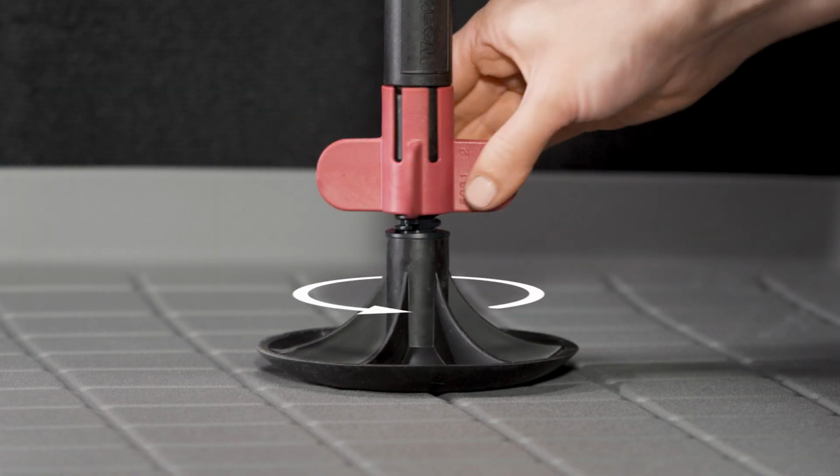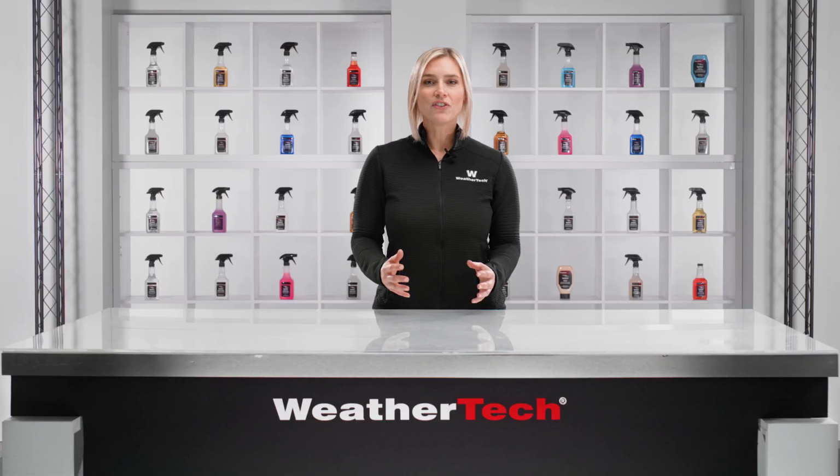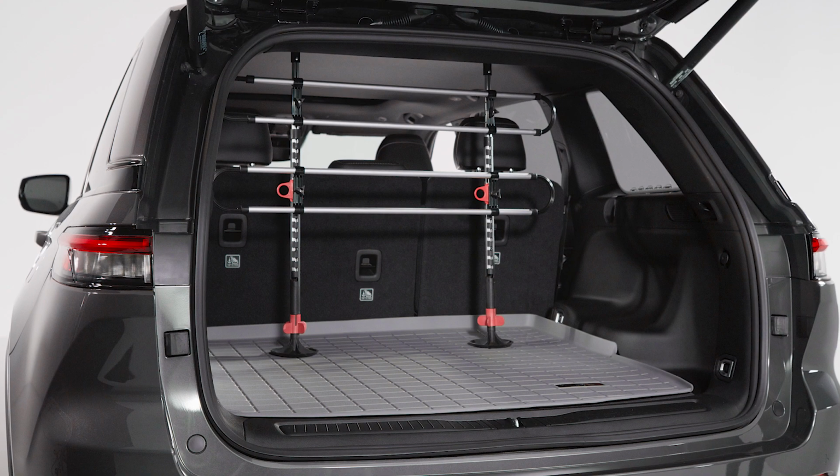Pet Barrier is quick and simple to install and adjust. The height and width of the barrier expands easily to fit your vehicle perfectly. Enjoy safer car rides by keeping your pets comfortable and secure with WeatherTech's Pet Barrier.